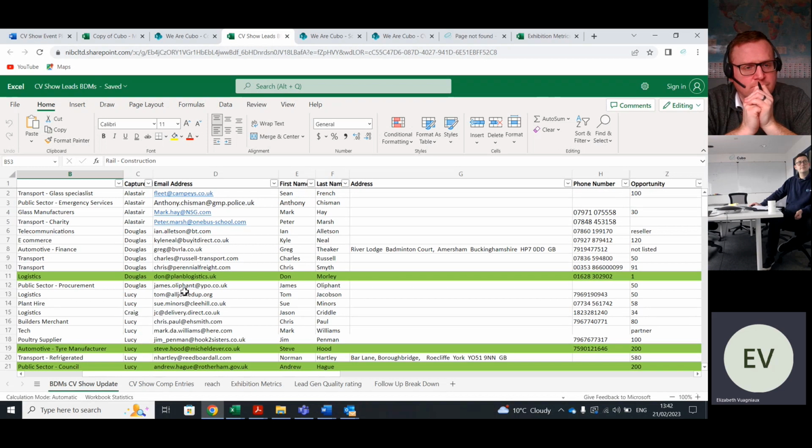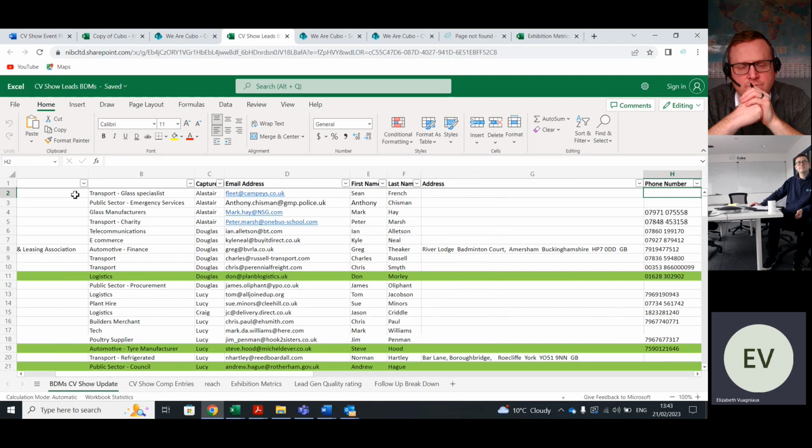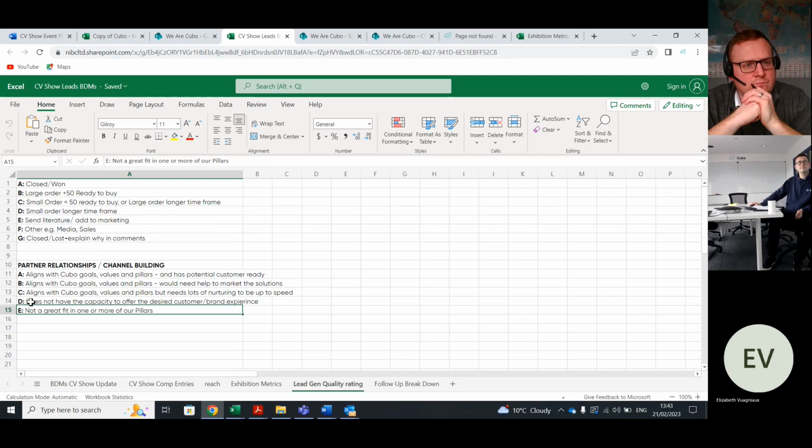So at the CV show, whenever these inquiry forms are passed over, maybe once every hour I'll take 5 minutes and upload the information onto this. So it's telling me who the company is, what sector they're in, what BDM got the information, the email address of the customer, first and second name, address if it's there, I'd probably populate that, and if there's a phone number, and what the opportunity is. And then we need to assign that a quality rating. And I have kind of done this from here, but that has changed even since then.